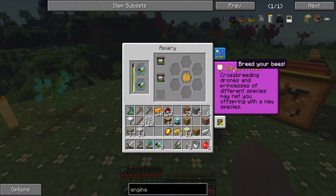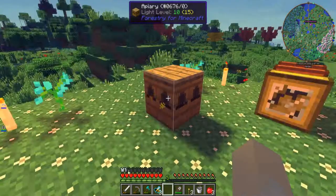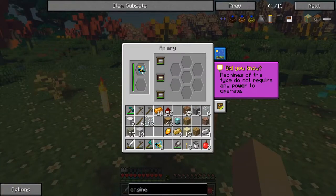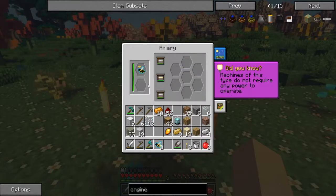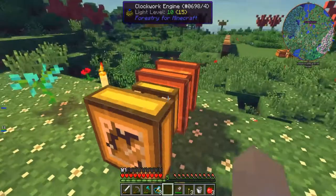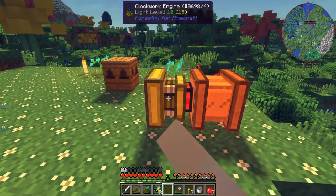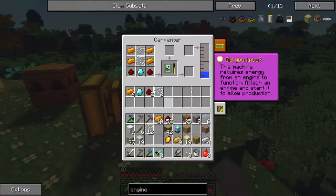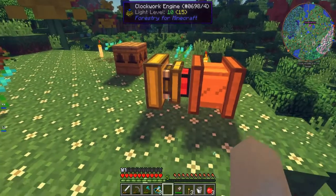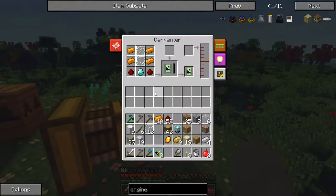Breed your bees. Crossbreeding drones and princesses of different species may net you with offspring of a new species. Okay, so yeah, looks like we need drones and princesses, which we just have queens that... Wait, I don't really know what just happened there, but I think we'll figure it out eventually. I'm gonna right-click this all again until it gets to red, because I think that means that this will be fully powered. Oh, this is all set.